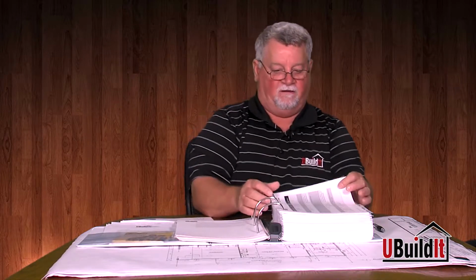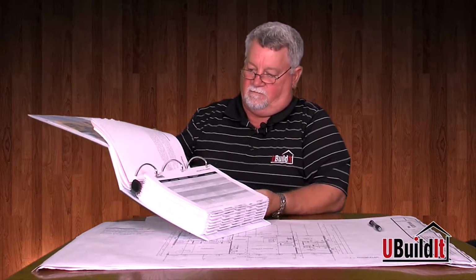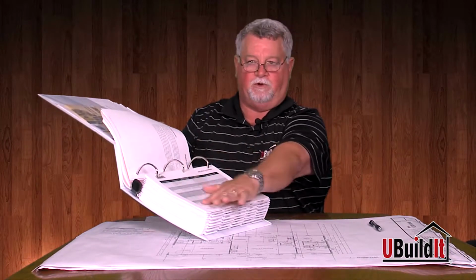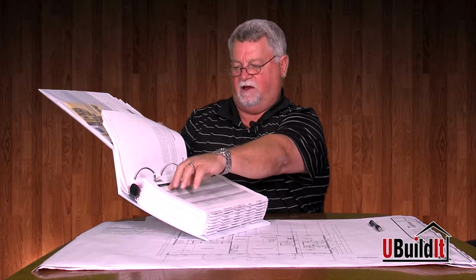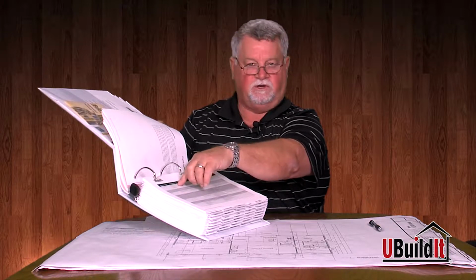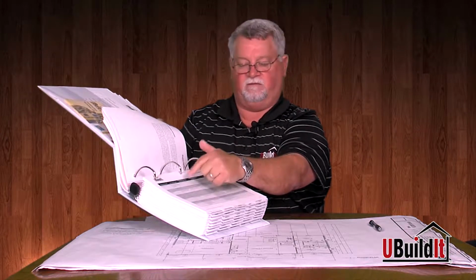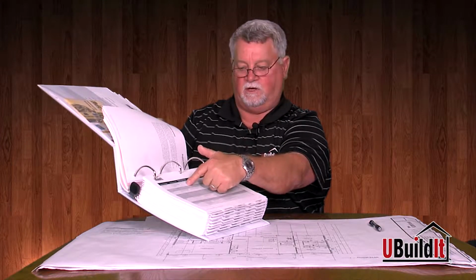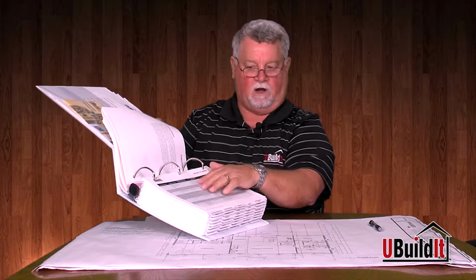Behind that, we have some charts here, in chronological order, the way things happen during the project. It's certain topics like area of construction, like say for instance your temporary power. It gives a description of who does the work. It tells an approximate timeline that it could take to get temporary power. And then it tells if there's any permits or building department requirements.